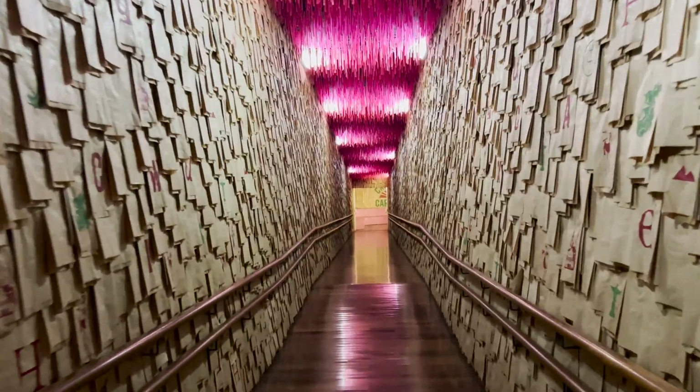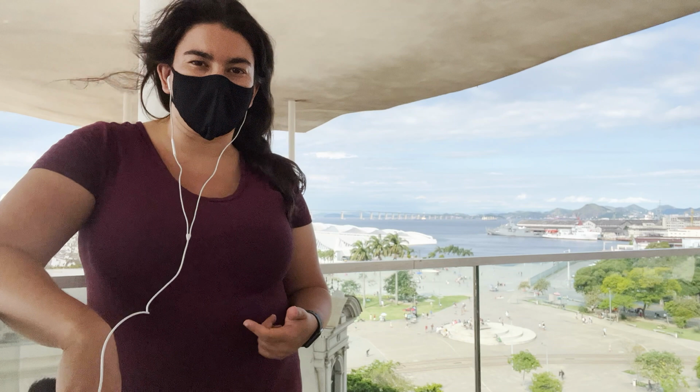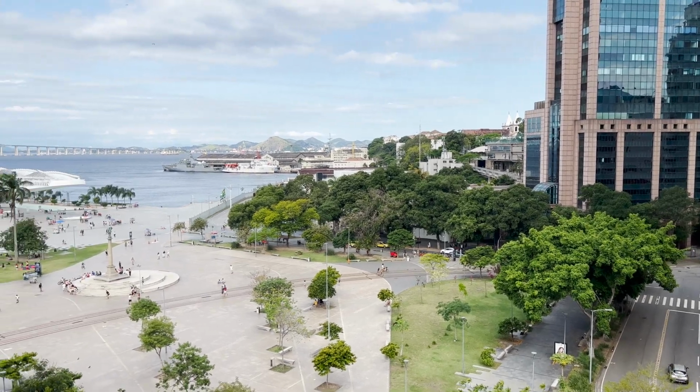So once you enter, you can come straight up, take a look at the view, and then after that you can start your tour around the museum. Right now I'm just enjoying the view a little bit. It's a very nice outlook of the entire plaza.